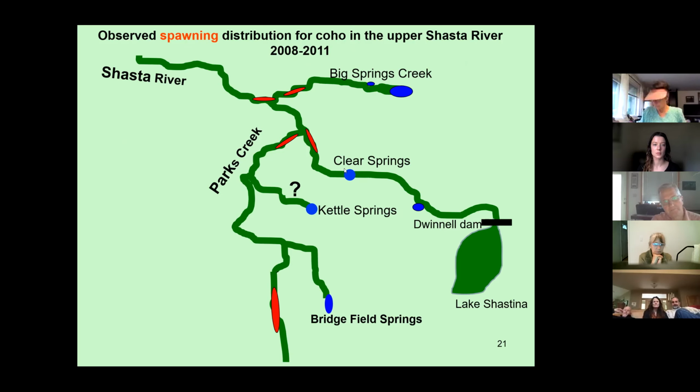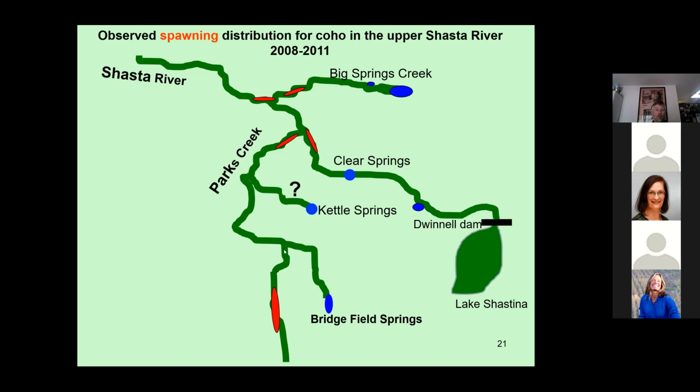We didn't have any spawning in this part of the watershed due to low flow. There's very little water released out of Dwinell Dam in the fall. The springs are driving the spawning. They're providing water for the fish to get in there and find it.